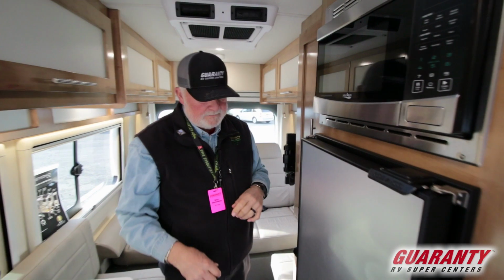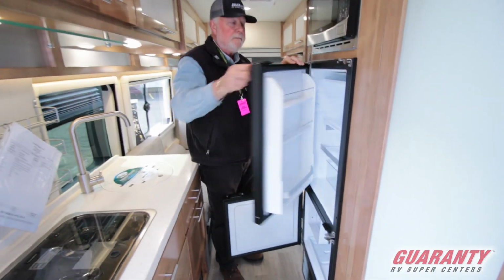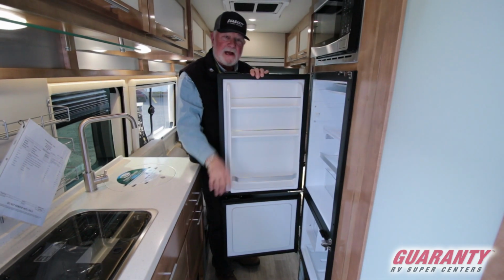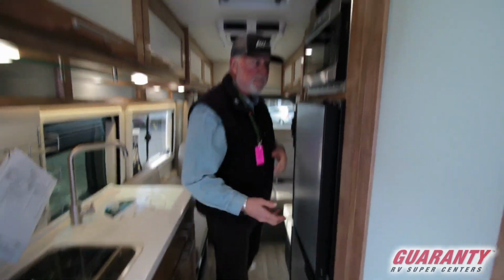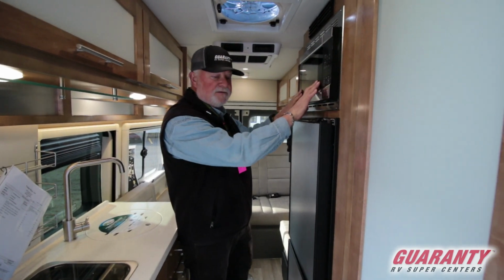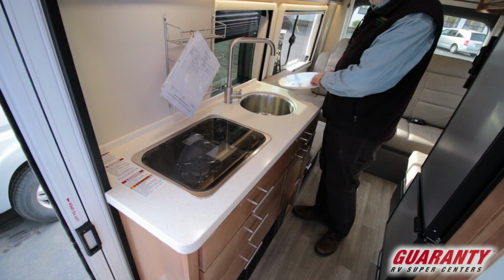Compressor refrigerator, double door. Refrigerator on the top where it should be. You're not gonna get in the freezers too often, that way you don't have to bend down much. Microwave's right here. Solid surface countertop. Recessed sink.